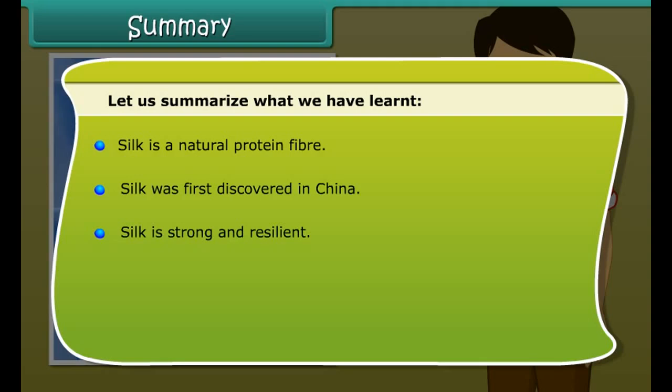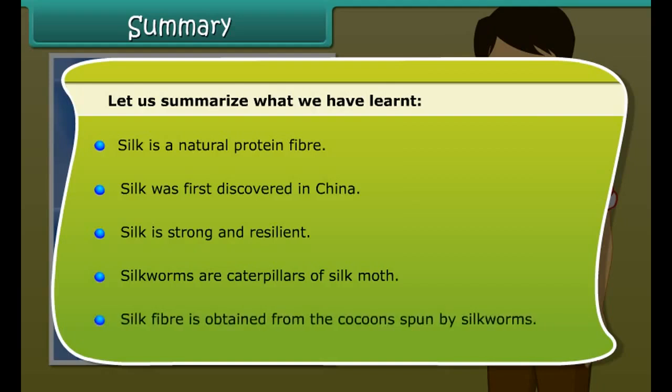Summary. Let us summarize what we have learned. Silk is a natural protein fiber. Silk was first discovered in China. Silk is strong and resilient. Silk worms are caterpillars of silk moth. Silk fiber is obtained from the cocoons spun by silkworms.